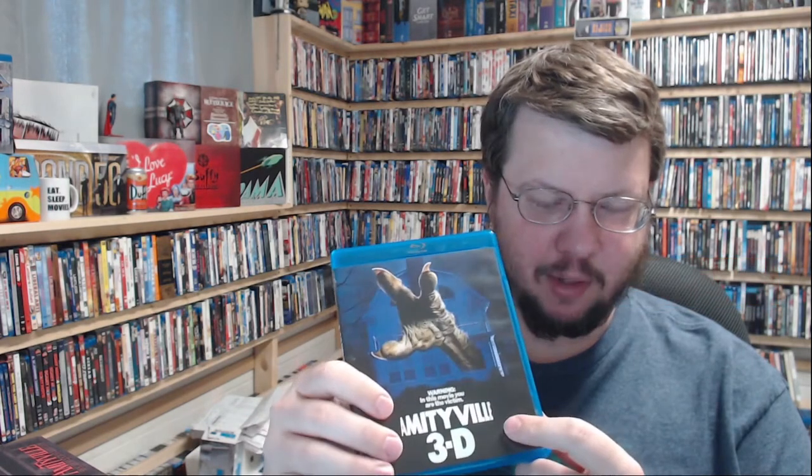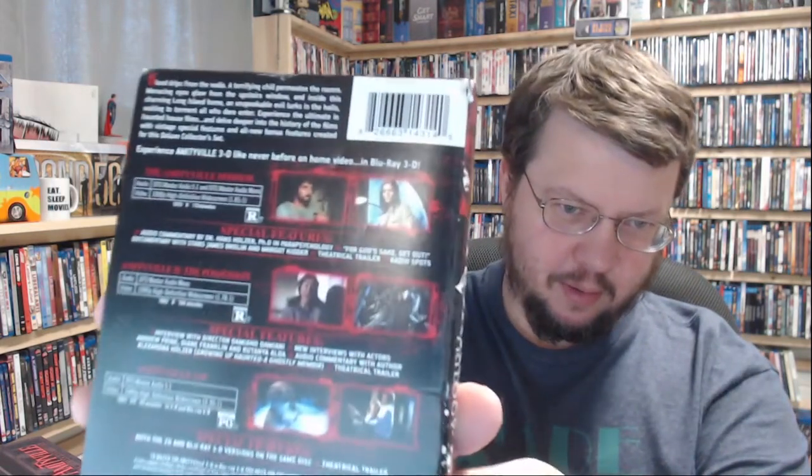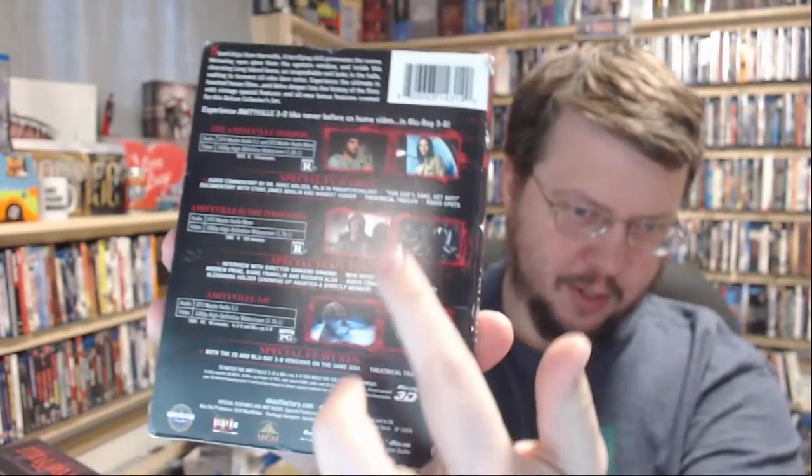Every major horror franchise, at least, had a 3D release, including Friday the 13th, Nightmare on Elm Street. I don't know if Hellraiser did. I think Leprechaun. I'm sure there were several others. So that's the first of the 2 box sets. Sorry, the back of it, pretty straightforward. I think that's the same art that's on the cases themselves.